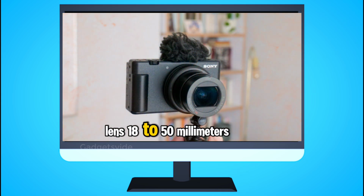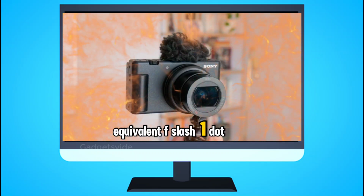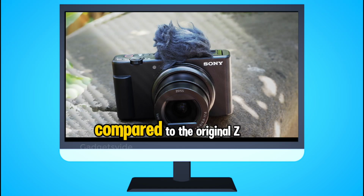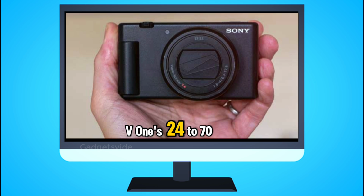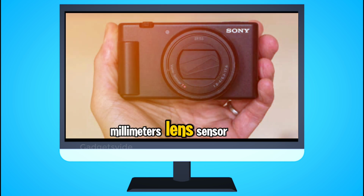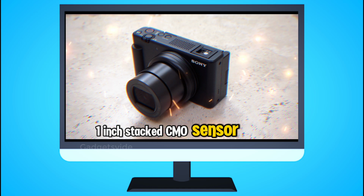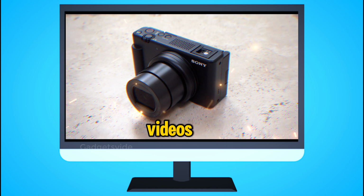Lens: 18 to 50 mm equivalent f/1.8 to 4.0 zoom lens, offering a wider field of view compared to the original ZV-1's 24 to 70 mm lens. Sensor: 20.1 MP 1-inch stacked CMOS sensor, delivering high-quality images and videos.